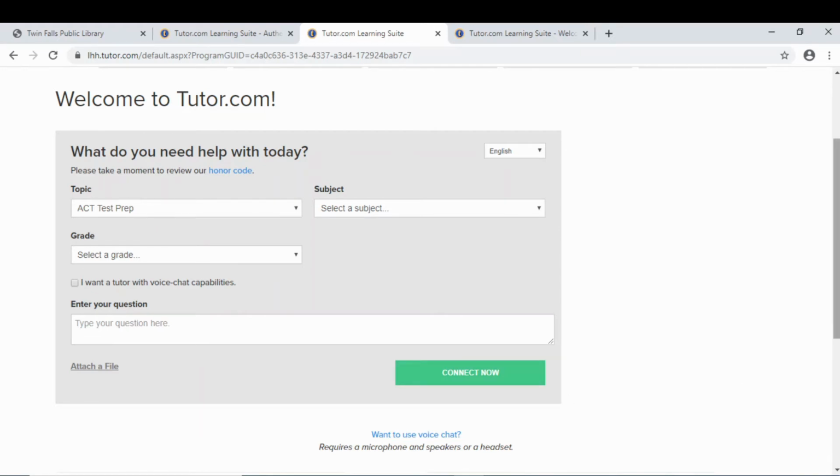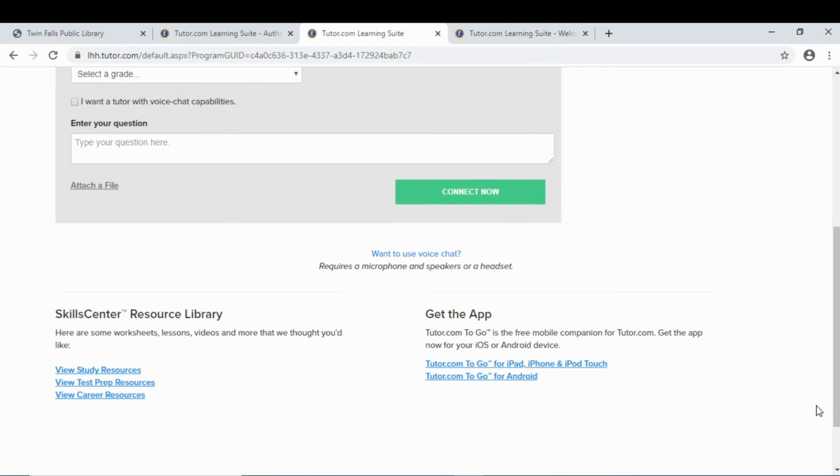You can also access the Skills Center Resource Library, and you can access things like study resources, test prep resources, and career resources. And you can also see that Tutor.com is available as an app for Apple and Android products.